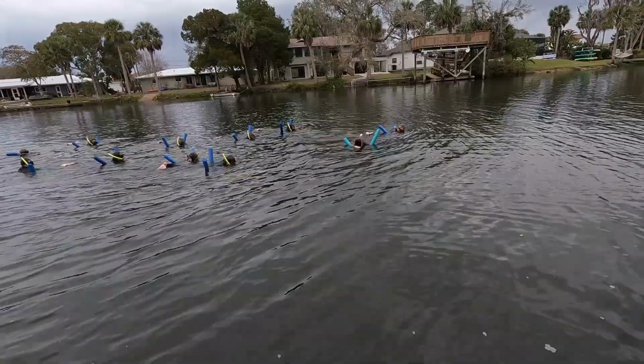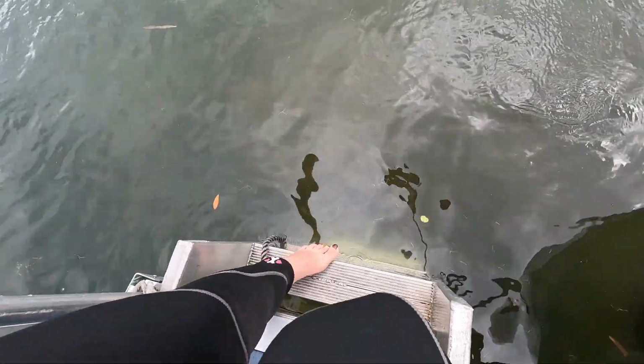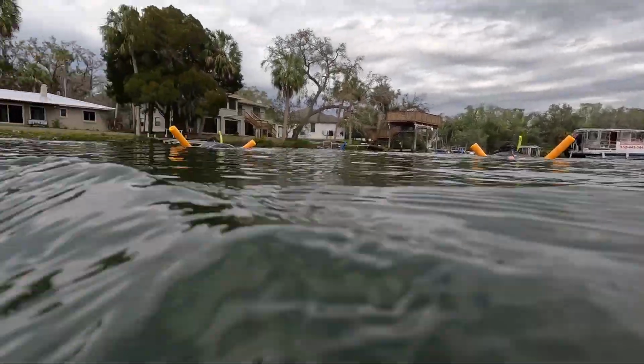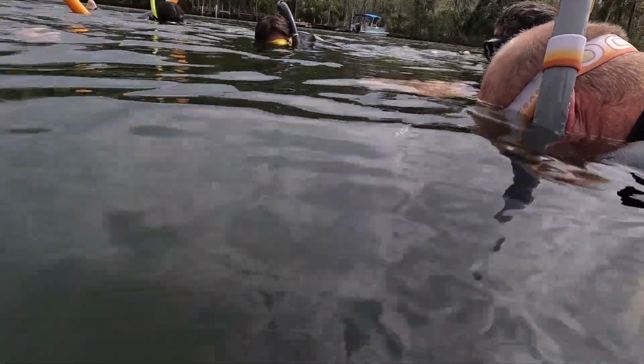Our next spot already had a boat full of people in the water, and there were two manatees in this spring. The boat took one manatee while we focused on the other. The water here was slightly warmer as it was closer to the spring head, but still chilly. The visibility here was also not very good. Apparently this spring used to be clear, but was damaged from the hurricane.